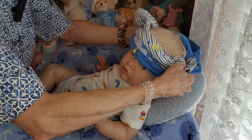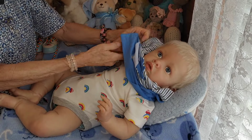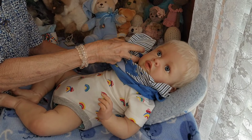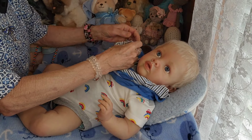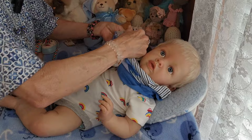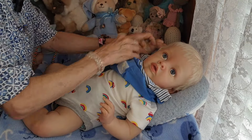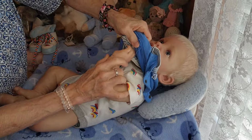So I'm hoping this is going to fit. It's a size 0 to 3 months. The outfit that I took off of him was a 3 to 6 months, but this outfit here looked extra big for a 0 to 3. So I was thinking and hoping and crossing my fingers that it was going to fit.